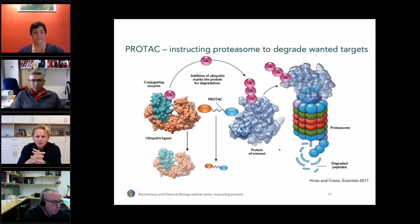So just one last topic on proteasome research. It's already known that there are a few drugs in the clinic which block the catalytic site of the proteasome.